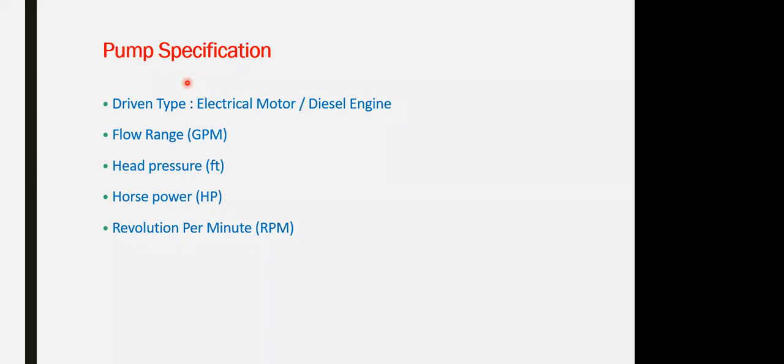What is the flow rate for the pump, the GPM, the head pressure, the horsepower, the revolutions per minute, the RPM for the pump. And for this one, to be well detailed and submitted for the civil defense. Yes, please. Thank you. The other one, first one.